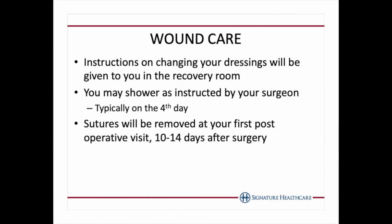You will be provided with instructions on when and how to change bandages after the surgery. These instructions will also include information on when you will be allowed to shower. This is typically the 4th day following the surgery. Sutures or stitches will be removed at the first post-operative appointment. These appointments are scheduled between 10 and 14 days post-operatively.